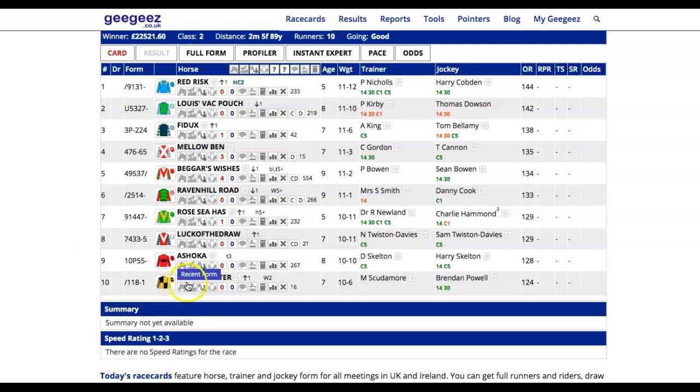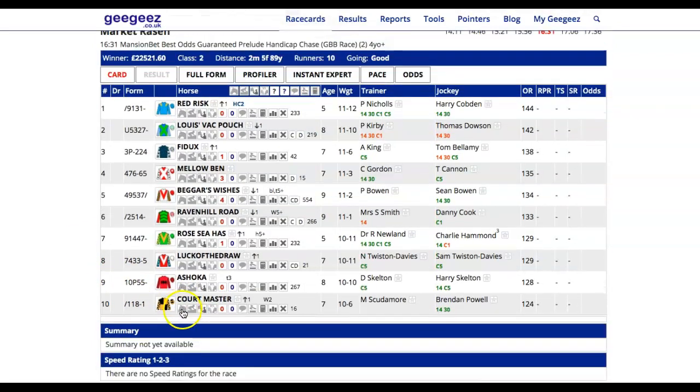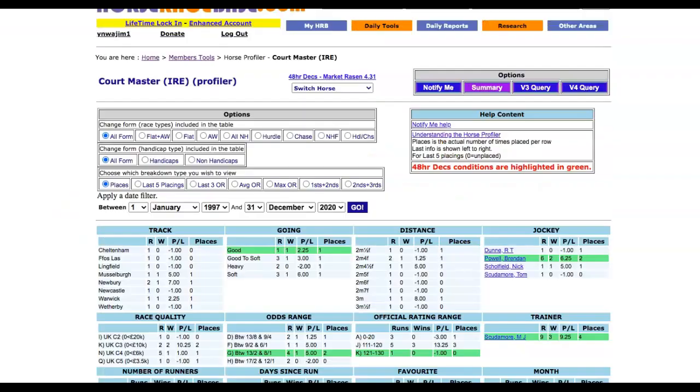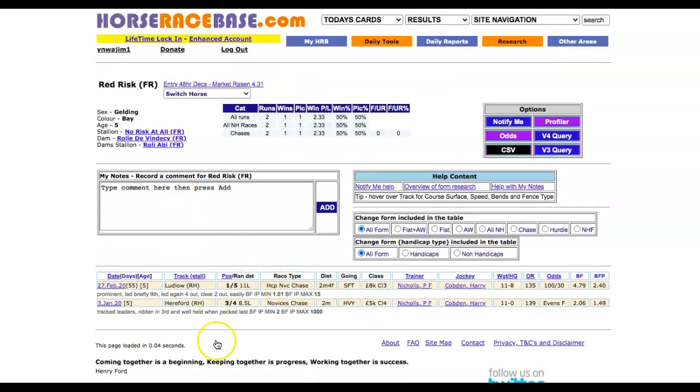So that's that. He does have the odd question. I kind of think last time may have been the time to catch him, but like I said, this isn't necessarily the strongest of class 2s, and if a few of these need the run, that improves his chance. So that's him. Red Risk is only down as 2 runs in the UK.